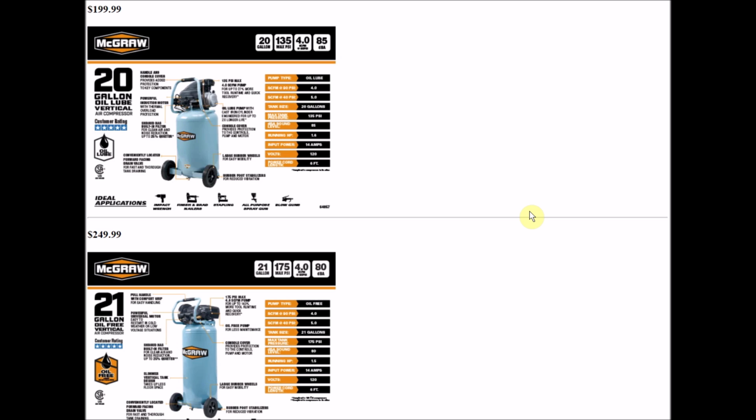So looking at the two differences, other than, look, one's 20 gallon, one's 21 gallon. There's not a whole lot, 1 gallon. What's 1 gallon between friends, right? But the 20 gallon is oil lube, and the 21 is oil free. So with the oil lube, you're going to have to change the oil periodically. The oil free is more of a maintenance-free design.